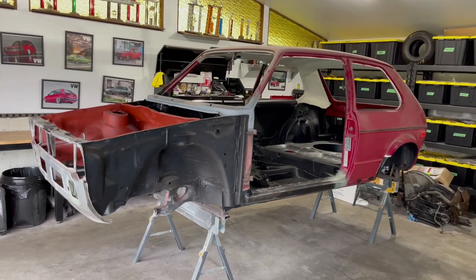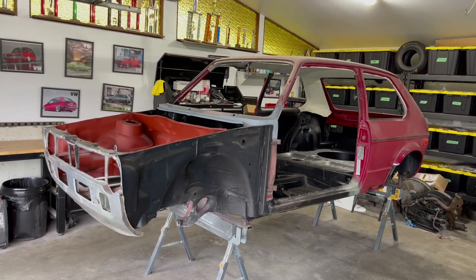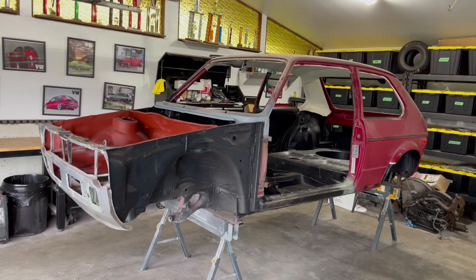Okay, so here's a quick rundown of where we are. This car I got, what I thought to be really early on, was a fairly rust-free shell. Once I started stripping it down, just like a lot of you will do with your Mark 1s, you're gonna run into rust in this and that area that you didn't really foresee. So that's exactly what we did here.